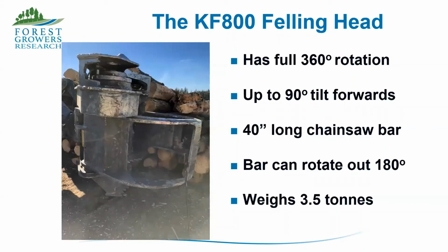The KF 800 head has full 360-degree rotation and can tilt forward up to 90 degrees. It has a 40-inch long chainsaw bar which can rotate out 180 degrees to enable scarfing the trees without having to move the base machine. The head weighs 3.5 tonnes.